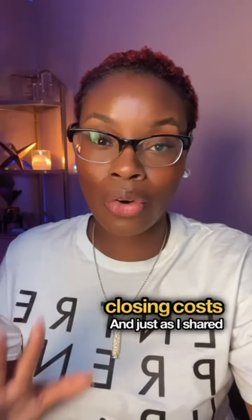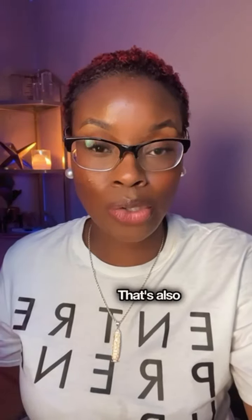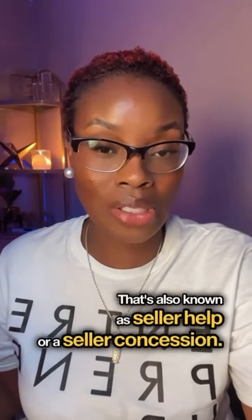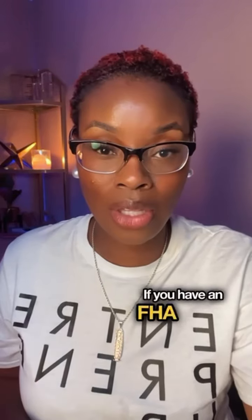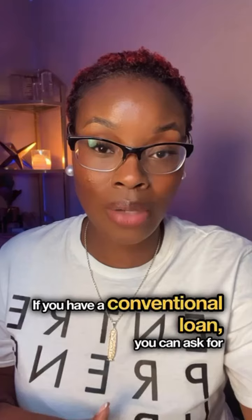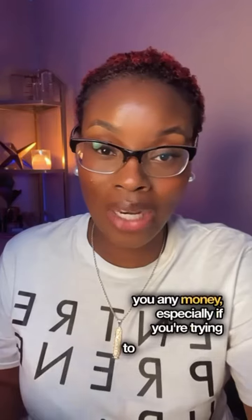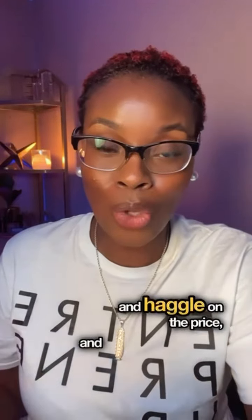And just as I shared earlier, you can ask the seller to help you with those closing costs. That's also known as seller help or seller concession. If you have an FHA loan, you can ask for up to 6%. If you have a conventional loan, you can ask for up to 3%. But it does not always mean that the seller is going to give you any money, especially if you're trying to negotiate and haggle on the price and you want repairs and stuff.